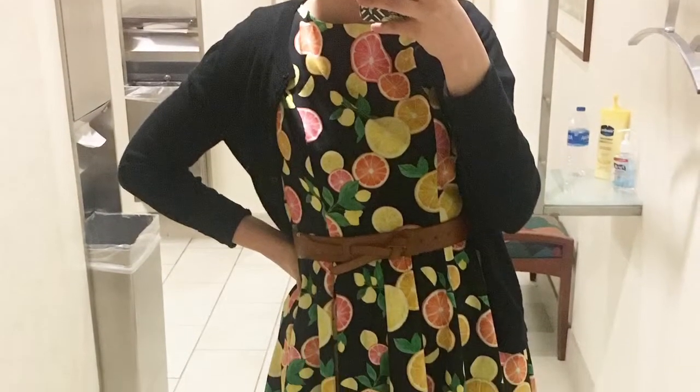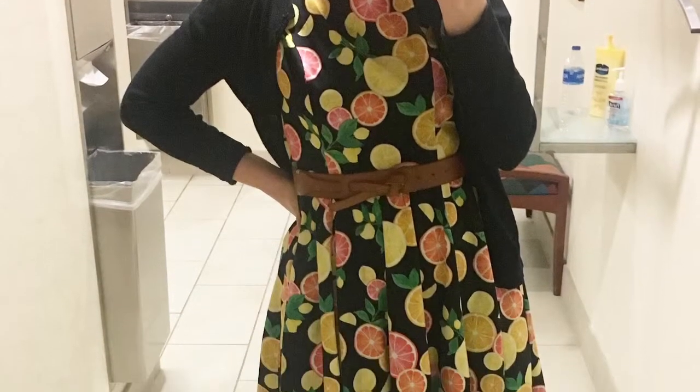So I did end up wearing it once. I wore it to work. I wore it with a belt since it was kind of big in the waist, and I styled it with a cardigan to make it look a little bit better for my office, because I think a short sleeve like that just looks a bit too casual.